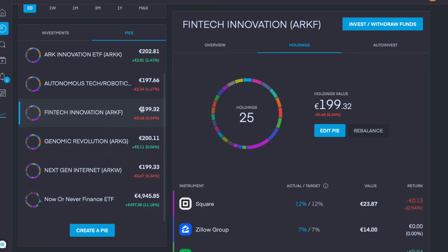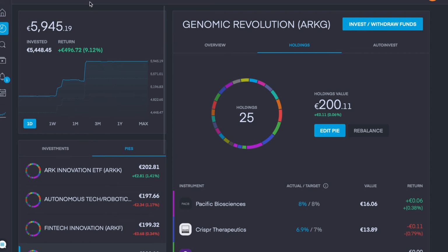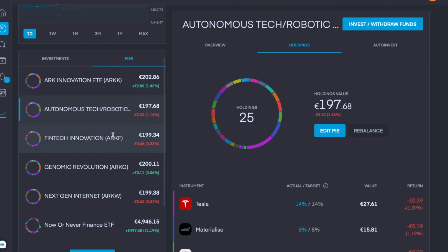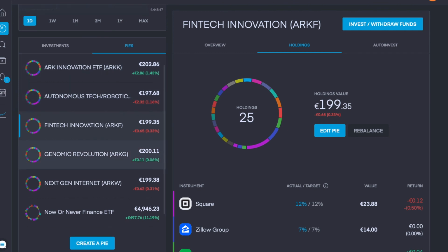So we now have all 5 ARK ETFs invested in, and we can see that my overall fund value is now €5,944, and overall we're up about 9.1%, so I'm quite happy with that. Even though 3 of the 5 of these ARK ETFs are currently in the red, that's no surprise, to be honest, because when you initially invest into a company, it nearly automatically goes into the red straight away, because you're buying at the best price possible at that time, but the markets move straight away. So for that reason, I'm going to wait about a week or two to see how these are starting to perform. And if they start to perform in the green, then we're going to start pumping more money in to see where these can end up over time.